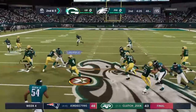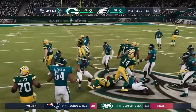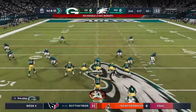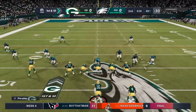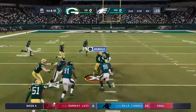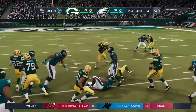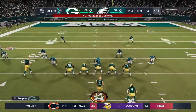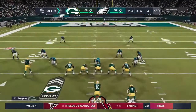On 2nd down, Cook. And he'll take it down shy of the 45 at the 46. The ball carrier, 6 yards the pickup, and that's a first down. It's a gain of 6. On first down, it's Cook. And he gets this inside the 35-yard line. It's a gain of 12, and the Packers have the first.